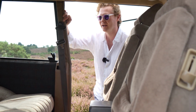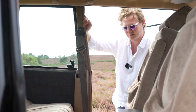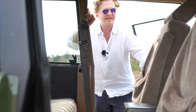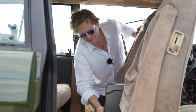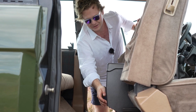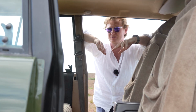So in the rear, we've got the Harris tweed side panels to match the front. Big bench seats, lots of leg room, relatively easy to climb into. We've just got buttons here on the side for pushing the seat forward. Ashtray, very of the 90s. Lighter, essential. That's a good point to say the car's not been smoked in. There's no smell of smoke.